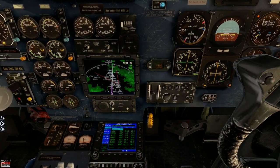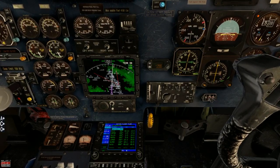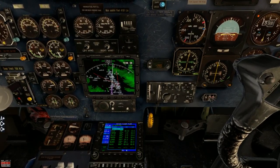Oscar 136 is 8 miles from Bugny, maintain 3,000, establish localizer, clear ILS 16 right. 3,000 still established, clear the ILS 16 right, Alaska 132.